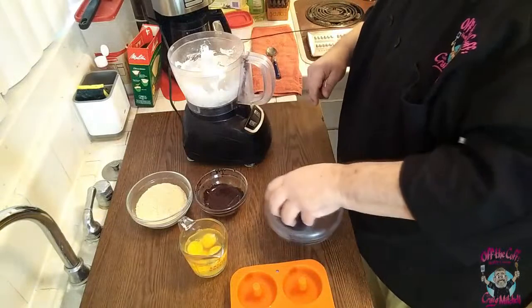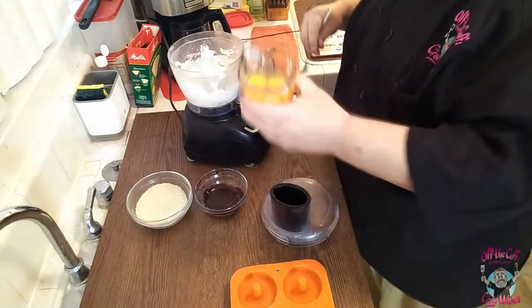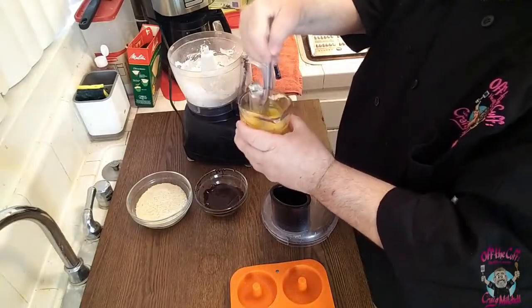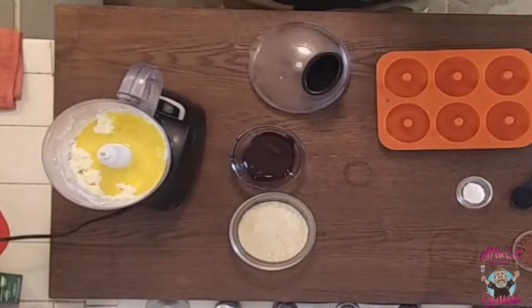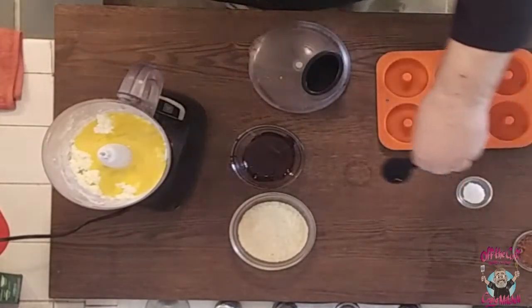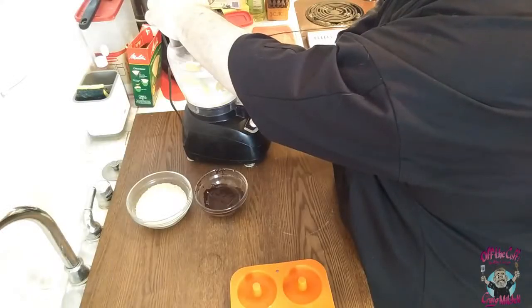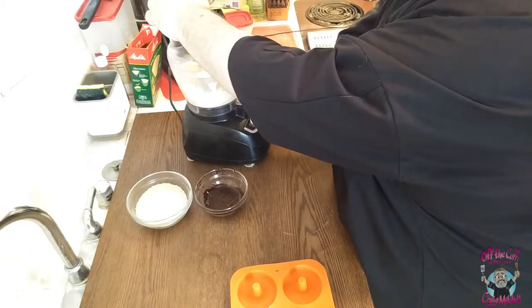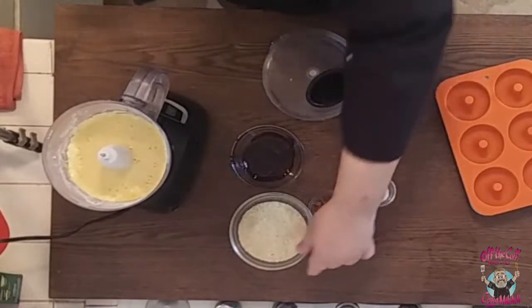Okay, and now it says to put in the vanilla. In go the eggs and the vanilla, which I did not have a clear vessel for, but here's your teaspoon of vanilla. Stir it up again. Okay, now everything else goes in.